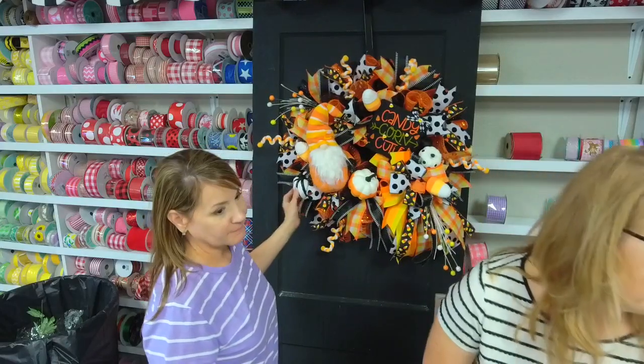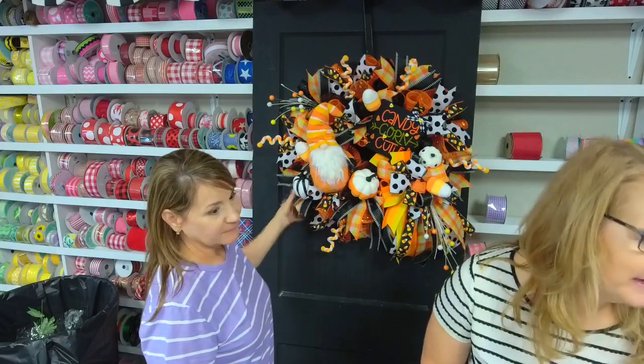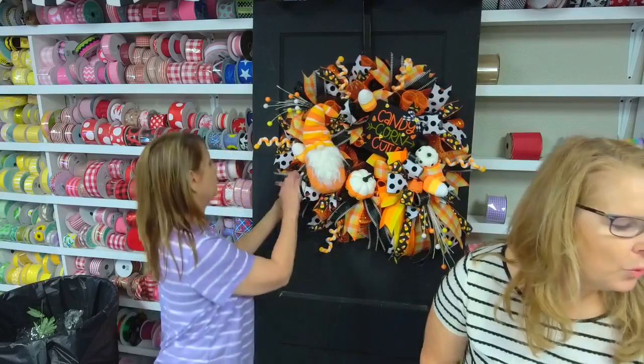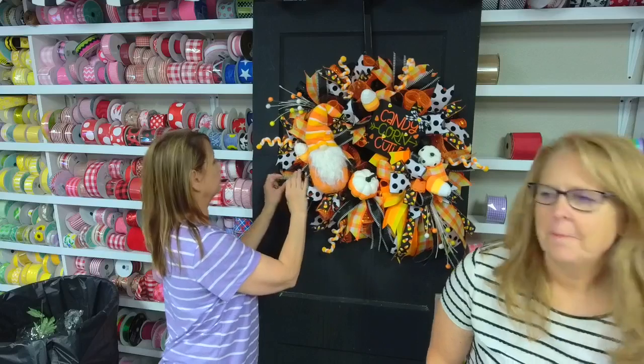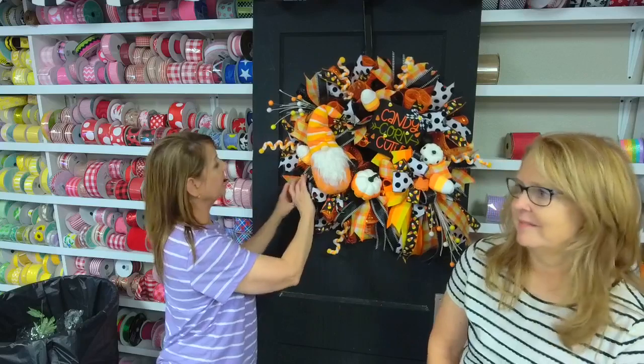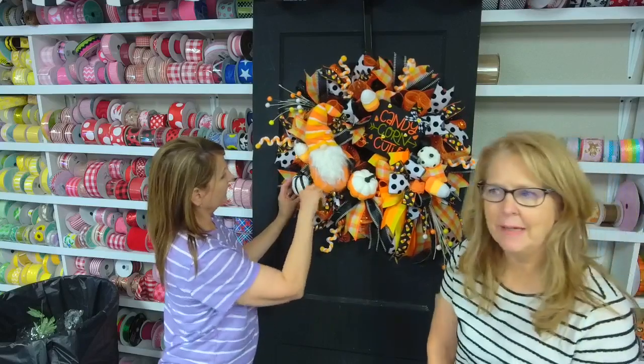They had some skeleton heads that look like the Day of the Dead heads. They've been painted. I've never seen them before. Oh, pretty. Some of those are really pretty. Those masks and stuff. Yeah, they're really nice. But I haven't seen them at Dollar Tree.